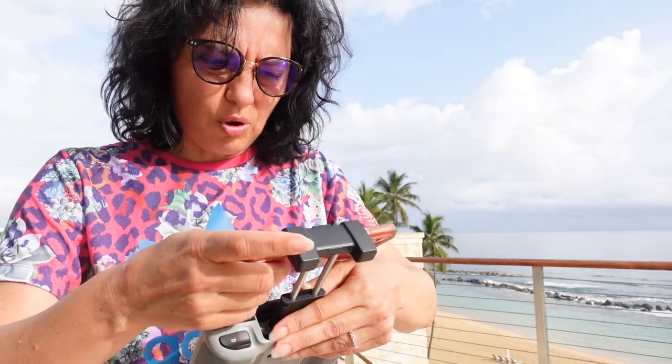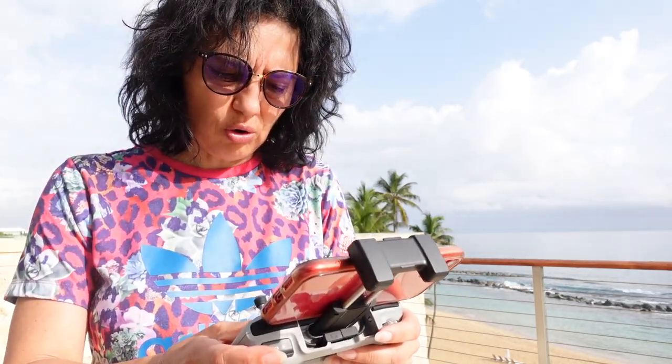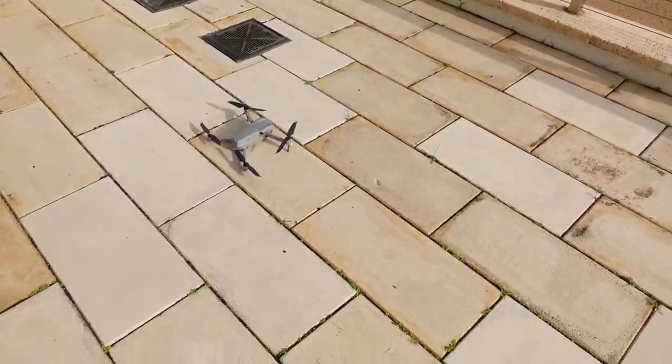So I'm opening up the remote, placing my phone, and then I have to pair the drone. Obviously I need to start. Press one short and then hold it until it beeps. This one's activated. I'll activate the drone too. Drone is activated. I have it placed on the ground. It's beeping. I guess it's ready to go.